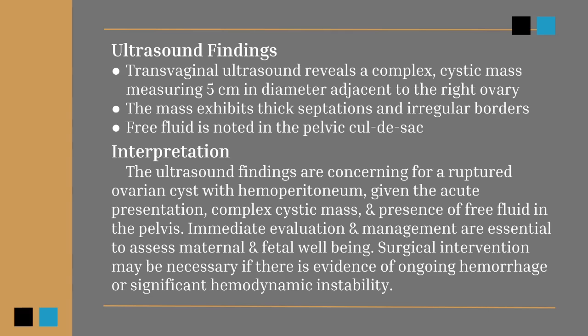Immediate evaluation and management are essential to assess the well-being of the mom and the baby. Surgical intervention may be warranted if there's evidence of ongoing bleeding or significant hemodynamic instability. This would be another one where you get the initial assessment, you get the paperwork, you get things started, you get your higher risk care provider on your team involved.